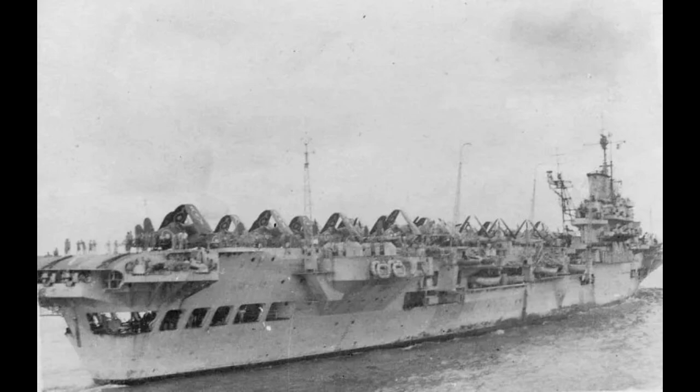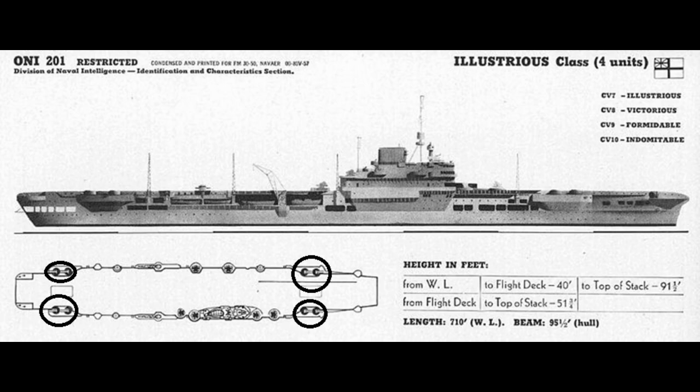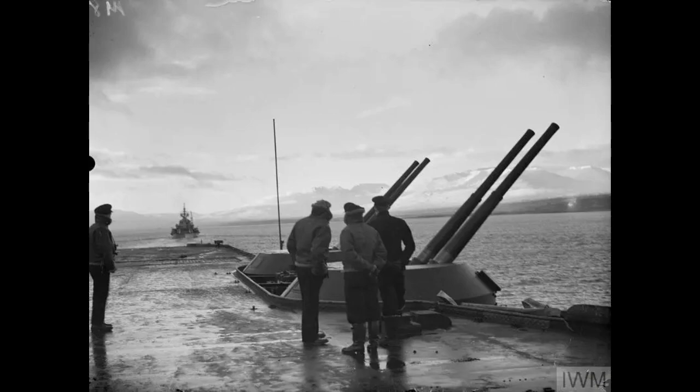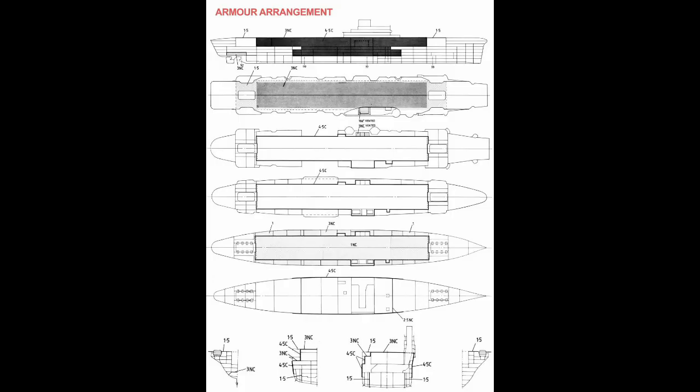As for defensive firepower, Formidable carried 8 twin 4.5-inch gun mounts for a total of 16 barrels. These were mounted in sponsons along the side of the flight deck, with 4 on the bow and 4 on the stern, with their barrels able to elevate and fire over the deck for cross-deck fire as necessary. To support those, Formidable also carried 6 octuple-mounted 2-pounder pom-poms, coming out to 48 barrels. These would, in turn, be reinforced over the course of the war by a variety of 20mm cannon and 40mm Bofors.